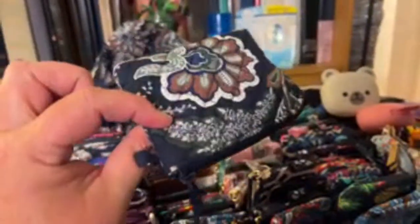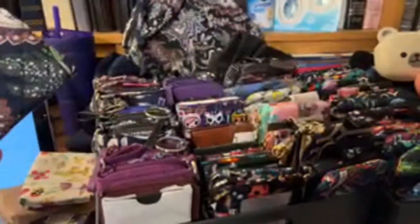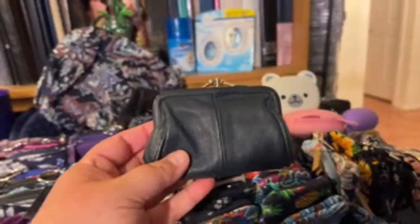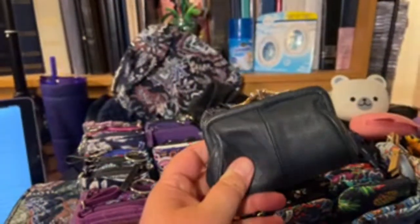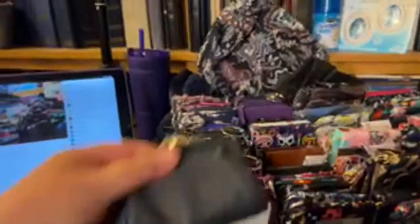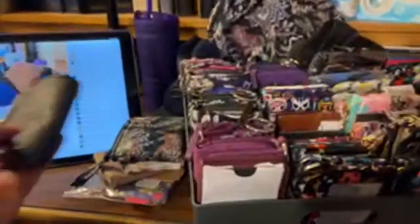Except, yeah. Oh, guess what? I have a Java Navy Camo coin purse. Haha, that might work. And I have a navy colored leather one that's, I don't even know what brand it is, but I've had it since I was a kid. It used to be my mom's way back.